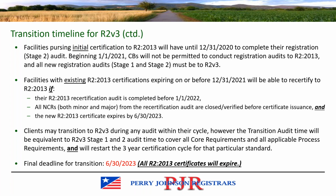Now, for facilities with existing R2 2013 certificates, again, the transition requirements depend on the expiration. If the certificate expires sometime this calendar year, then you are able to recertify to R2 2013 if you can meet all of the applicable requirements. And those are shown on this slide. The R2 2013 recert audit has to be completed before January 1st of 2022, so before expiration, which is required anyway. All NCRs, both minor and major, need to be closed and verified before certificate issuance, and the new R2 2013 certificate expires by June 30th of 2023. So this reflects the overall deadline for certificates to transition to R2V3.